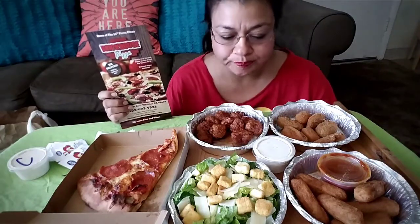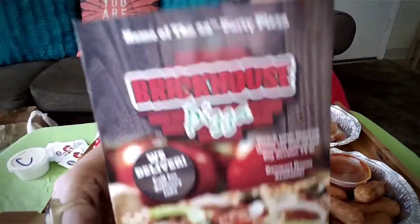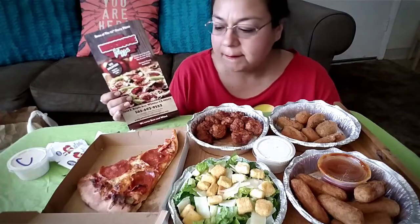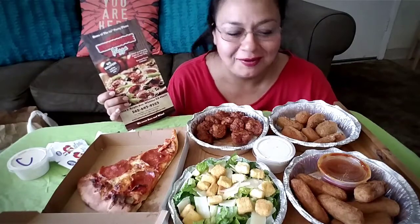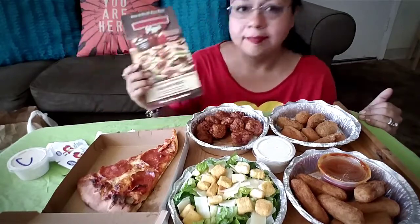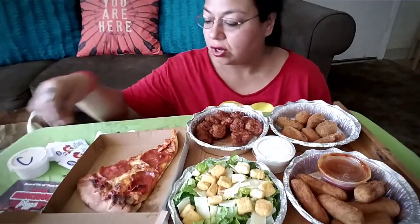Today I'm bringing you Brickhouse Pizza from Uptown Whittier. I would usually just get a slice and a salad for lunch, but since I'm mukbanging, I figured I'd try a few more items to share with you. I don't expect to finish all this, but the hubby's gonna be happy to reheat it later for dinner. Anyways, let's get started because I am starving.